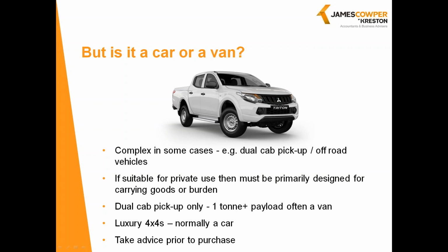And I'm currently in the process of getting quotes to have some building work done at my house, and no doubt that explains why just about every builder I see turns up in one of these dual cab pickups.